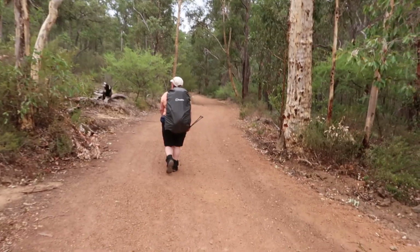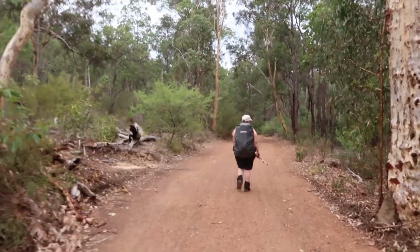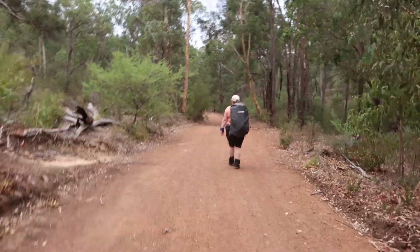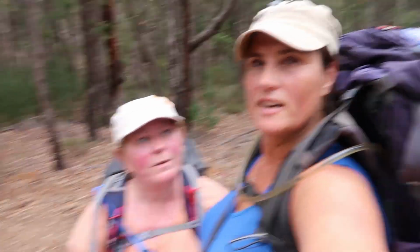Swearing and cursing at me a little while ago as she was coming down the rocky bits, like, how the hell did you walk down there? What's really funny is because I'm so much taller than her, let's show everyone this height difference. Okay, she's a little short ass. Look at her. I'm a little shorty. Good things come in small packages.